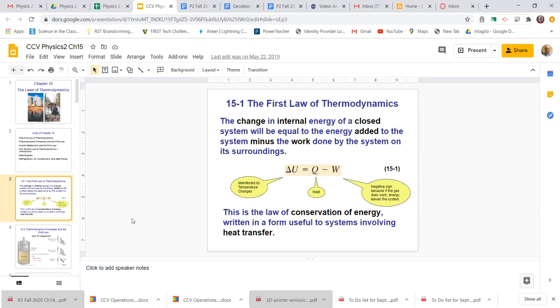First of all, the delta U, U is for internal energy. And we can tell what's happening with the internal energy, if it's going up or going down, because internal energy is based on the average kinetic energy of the molecules that are in that particular sample. So average kinetic energy is directly dependent on temperature. So the way we can tell if the internal energy of a sample of gas is changing is that we can just look and see if the temperature is changing. And if the temperature is not changing, then the change in internal energy is zero.